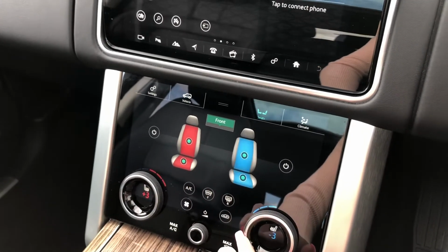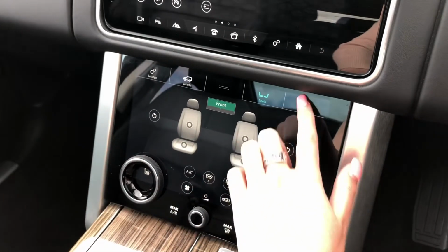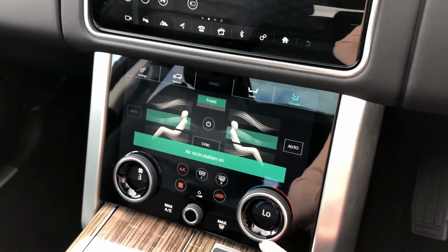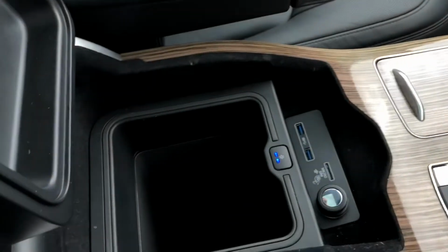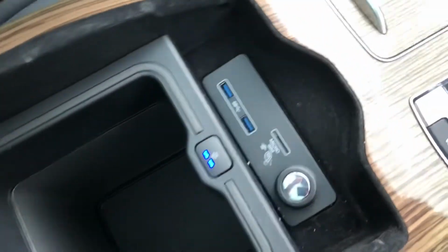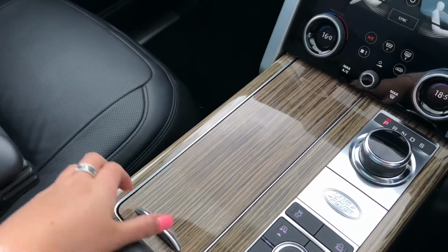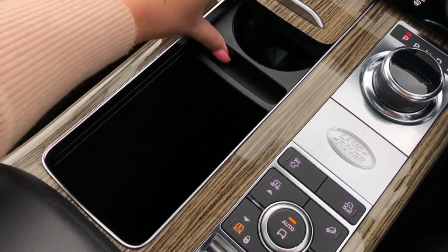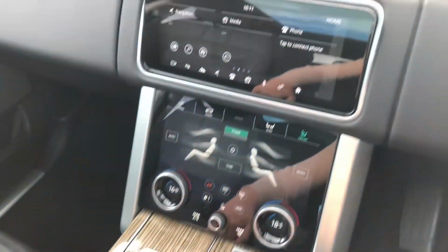Heated and cooled front seats, ideal for winter and summer. And you have a 3-zone climate control, ensuring all passengers in the car have a luxury journey. A cooler compartment, which is handy if you go on long journeys and want to keep refreshments cold, along with different charging ports, which is handy for charging your phone. Cup holder, and below that you do have extra storage.